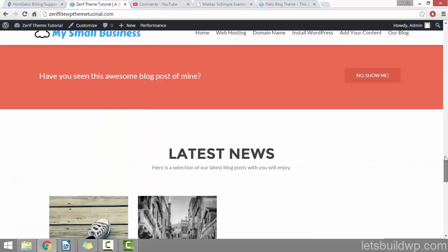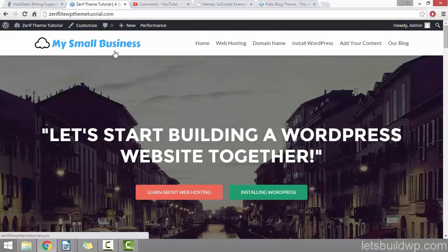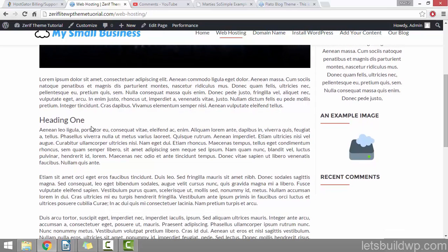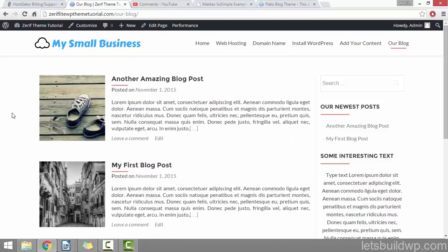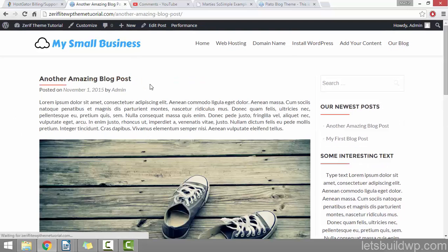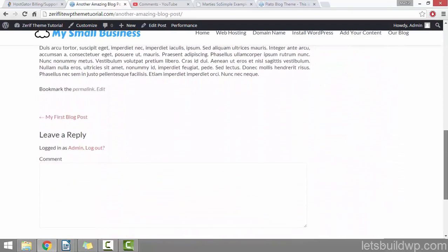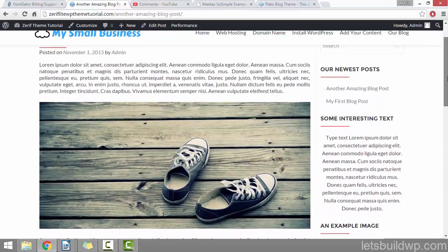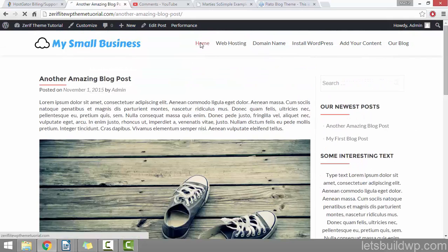Then if we scroll up to the top, we can see we have our logo in place and our menu with our different pages. Our pages have images and text and headings. Then we also have our blog with our featured images, and when we click into our blog posts, we have our text and images. We have header text and a comments box underneath. We also have our sidebar looking great with different menus and text and images, and everything's looking and acting just the way it should.